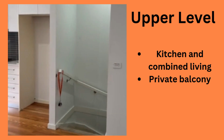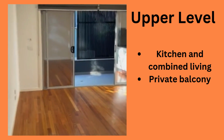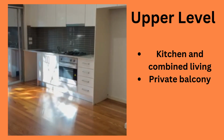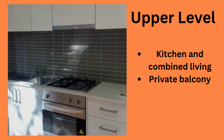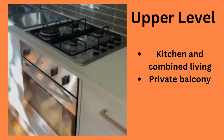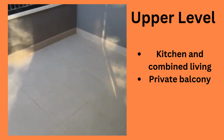As we come in upstairs, we are greeted by open plan living with split system unit, double doors that open up into a balcony, plenty of cupboards and drawers, stainless steel appliances, and private balcony.